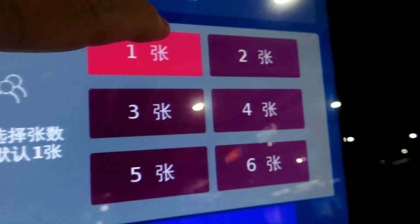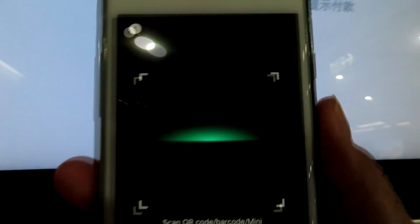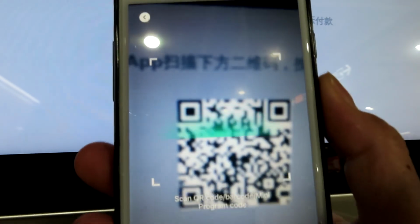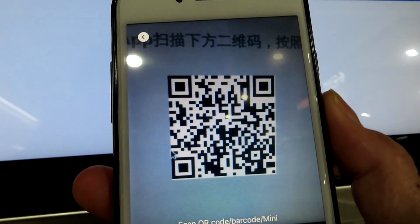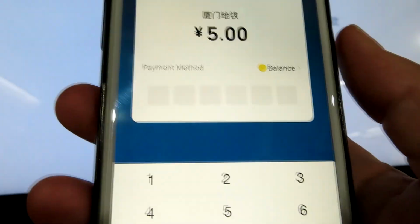So we want Lianhua intersection. So we just touch it there. We just want one ticket. And we also want to pay with WeChat. So that is the QR code. So I will open up my app so I can scan it. And all I have to do is just scan the QR code like this. And then I have to log in to my account.